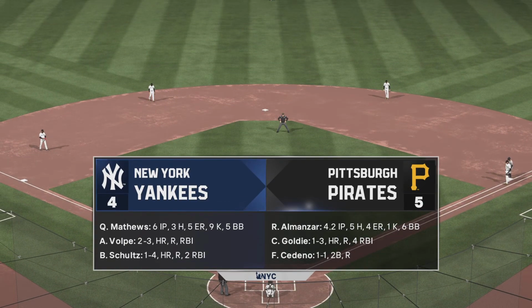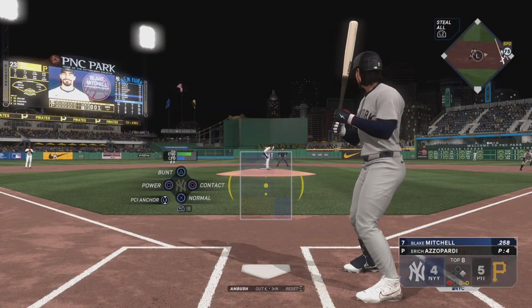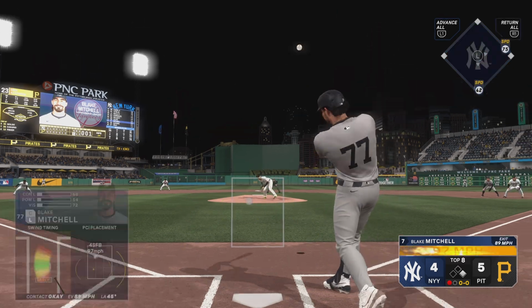Back here in Pittsburgh, we're in the 8th with 1 man out. John Sciambi alongside Chris Singleton here in the booth. 1 down. Blake Mitchell stepping in now for the Yankees, 0 for 3 in this one.